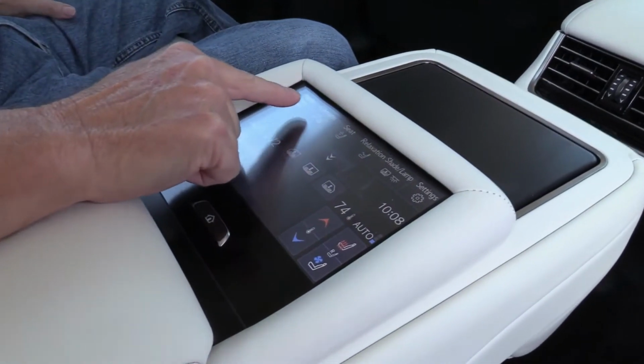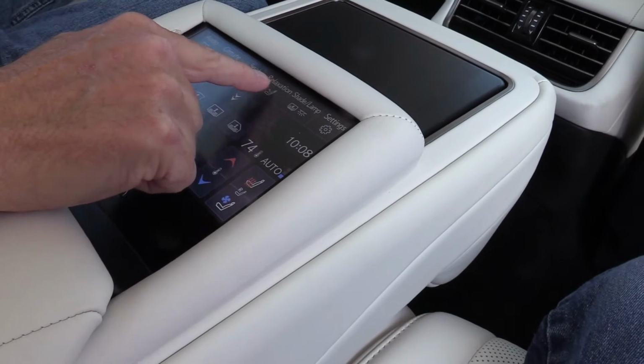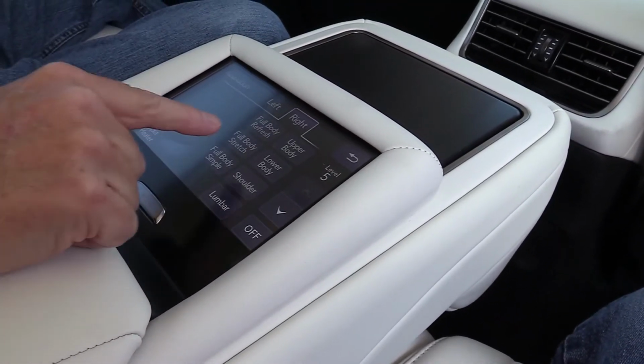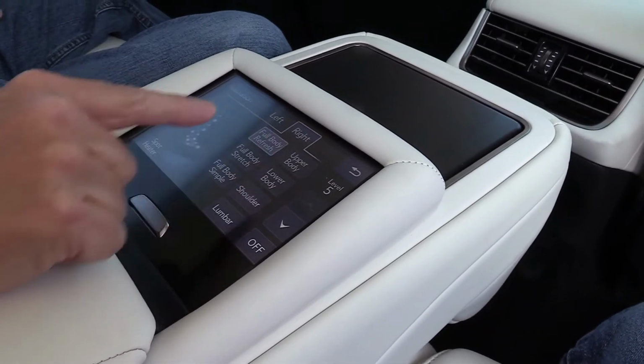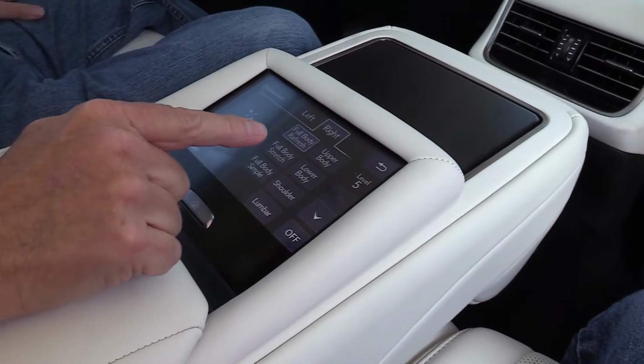And then we have audio controls, climate controls, heated seats. We got relaxation, so I can massage myself back here. Let's see what all of our settings are. We got a full body refresh. I don't know about you, but mine need my full body refreshed. Mm-hmm. Yeah.